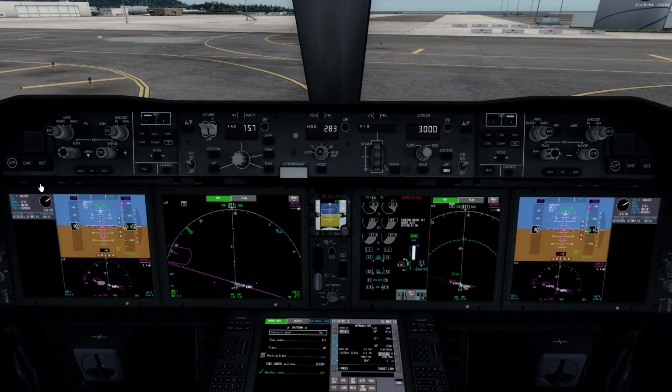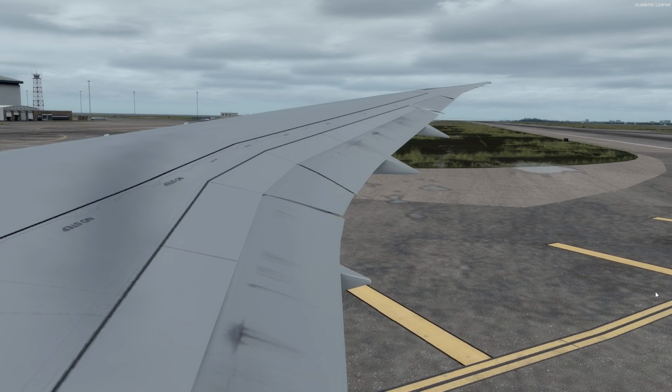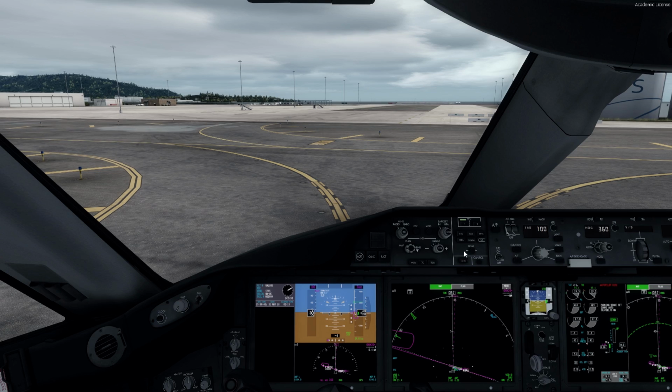We can have a go at just sorting out the MCP a little bit. Flaps are on the way up. Auto throttle can come off. We can zero all these numbers, or zero them as far as we can. So that's 360. Altitude's back to 0. Right. And with that, the flaps are still on the way up. And with that, we might as well release the parking brake and make our way to the gate.